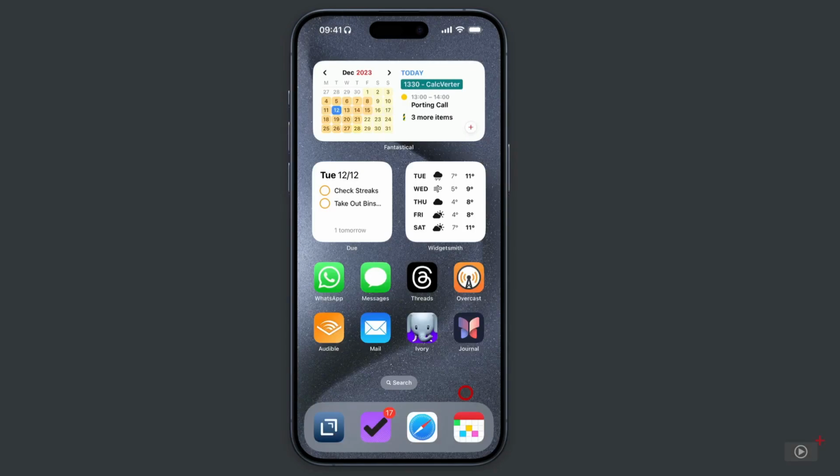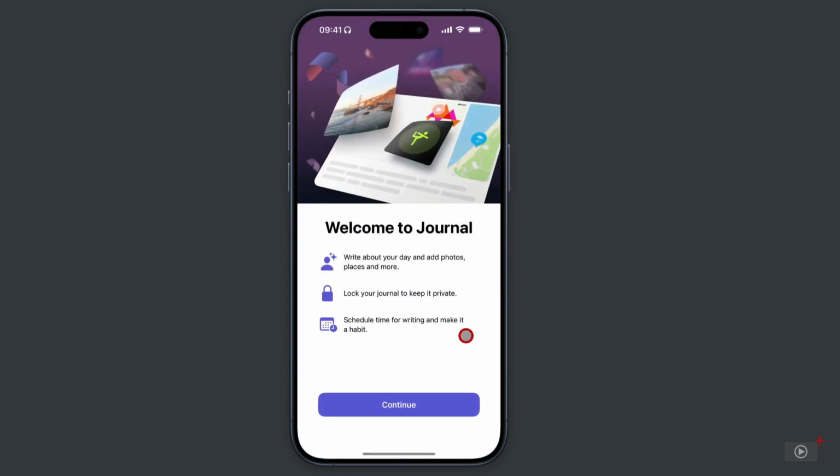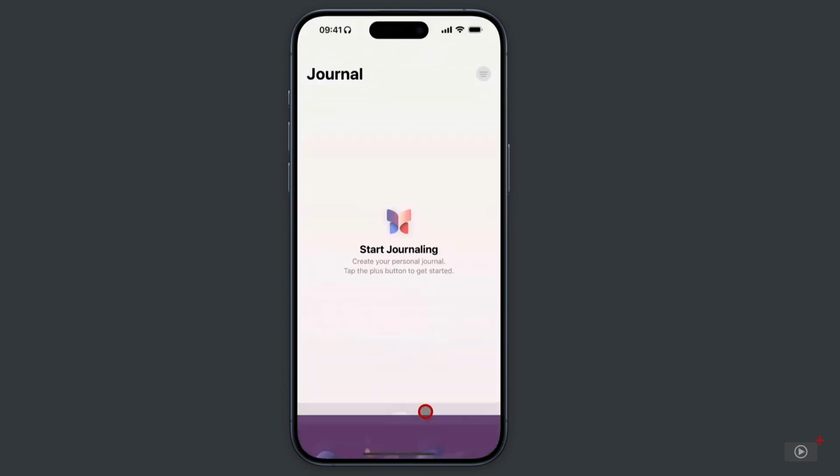Right, I've just completed the upgrade to 17.2 and all I've done is move the icon for the new Journal app out here to the home screen. Now the Journal app is there to help with mental well-being and presence, something that I think is really important, and I have heard some negative things about it in its first iteration, so I'm hoping that it's going to be good. So let's see. And we've got a welcome page here. So there's a brief explanation as to what Journal is for, so you can lock it, and I'm sure I'm going to find out how to do that easy enough. And we can also set a schedule for this as well and turn it into a habit. Okay, that's good. Let's tap continue.